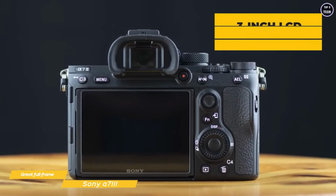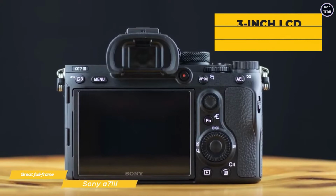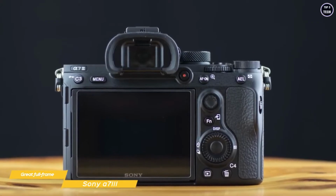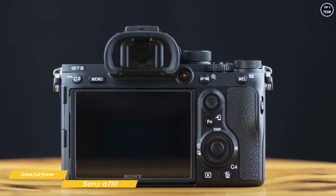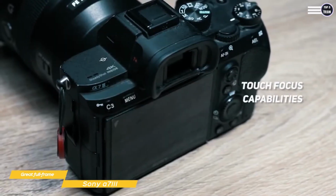The rear 3-inch LCD touch display has a 921,000 dot design and enough brightness to make it visible even in direct sunlight. The screen tilts up and down, but it doesn't swing out from the body to face forward. Touch controls let you swipe to review images, and you can tap to set a focus point.